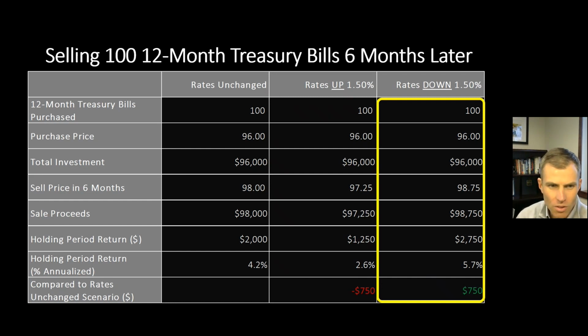So we don't know what rates are going to do. We live in a world where rates are fluctuating all the time. Hopefully this series of illustrations gives you a sense of the magnitude of the price risk you'd be exposing yourself to if you bought a short-term treasury and then had to sell it before maturity. I think it's manageable. It's pretty minimal.